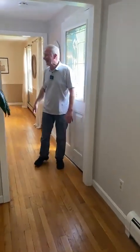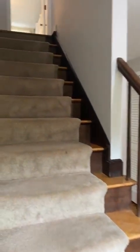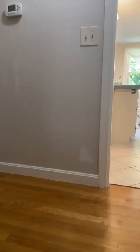So we are going to head up the stairs, and we're going to go to the left and into the main bedroom. Again, there's 4 bedrooms up here, all very good size, you'll see that.